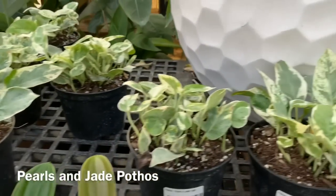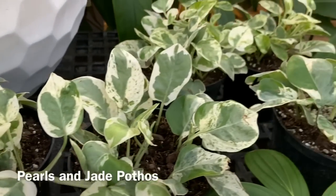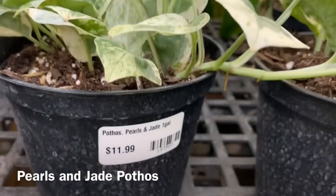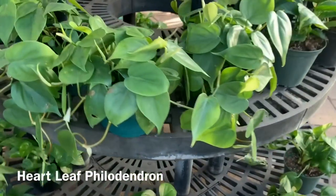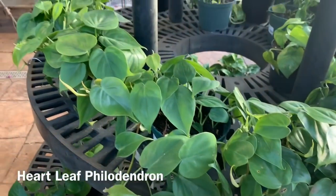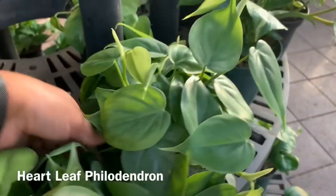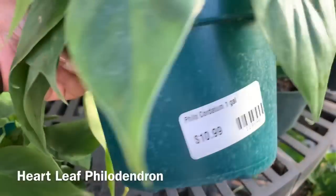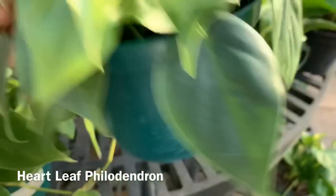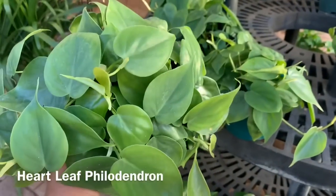And those are $11.99. Over here, it looks like they have some Heartleaf philodendrons. For, let's see. Nice size. $10.99. Not bad. It's already trailing and it's pretty full.